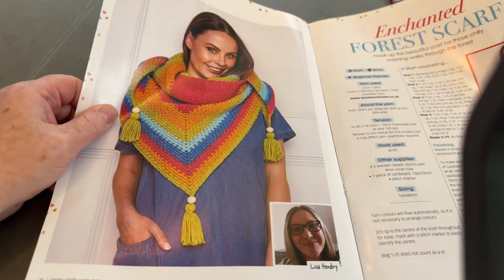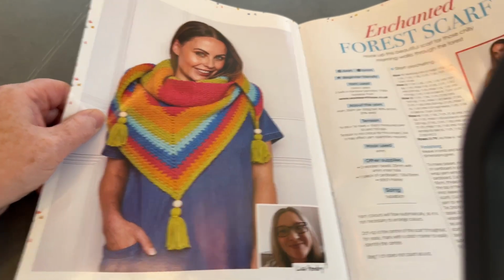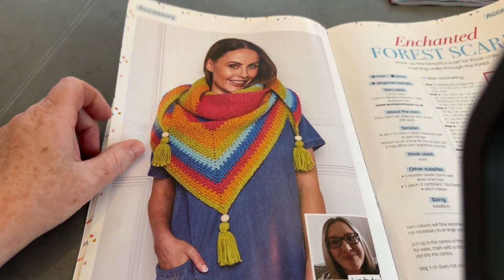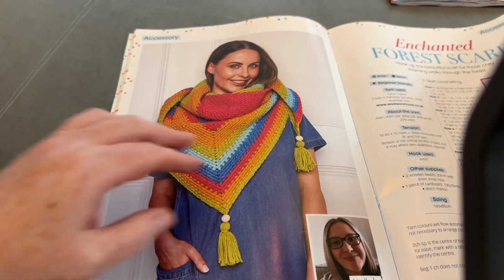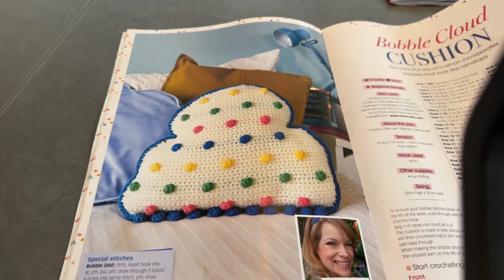It's a shawl. Lisa Hendry. It's a shawl. Look, it's a shawl. I'm just saying. But this is in Aran yarn, and so obviously not so chunky. That's where your 6mm comes in handy, I guess.